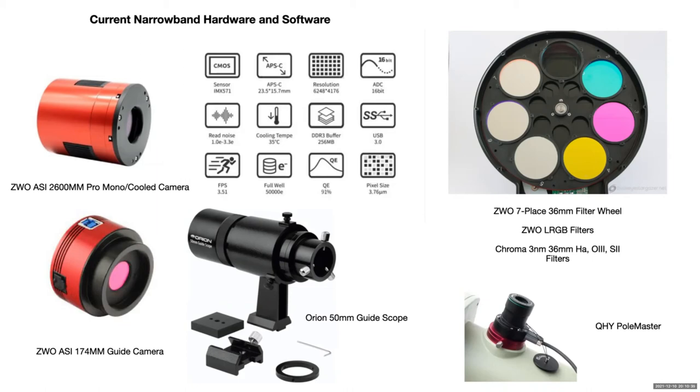I've been very happy with both of these two new things I've got in the last 6 months or so. It took me at least 6 to 9 months to get these things because of all the delays, but I finally did get them. I'm using the ASI 174 mono camera for a guide camera with an Orion 50 millimeter guide scope. With that and the Atlas mount that I'll show you in a minute, I've been able to get 10, sometimes 20 minute exposures of some of these very dim objects. I do the alignment with the Polemaster, which has also been really useful. I get very good polar alignment with that.